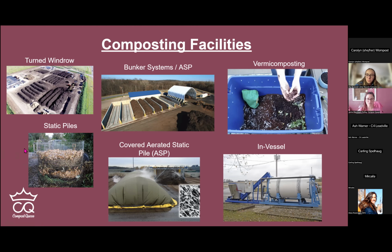And so what they do is they put all their ingredients together and they put them in huge, huge, huge piles, and they just let them sit. They do not touch them. They do not move them. They do not rotate them, turn them, etc. They literally just sit there for like 6 to 12 months. And then when they open them back up, everything should be composted in there, and then they can let it cure.